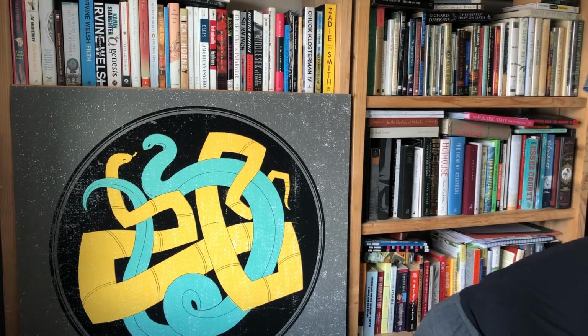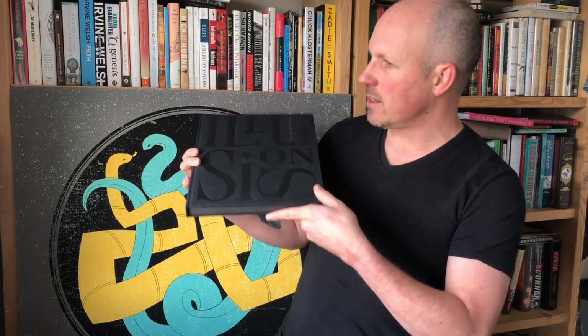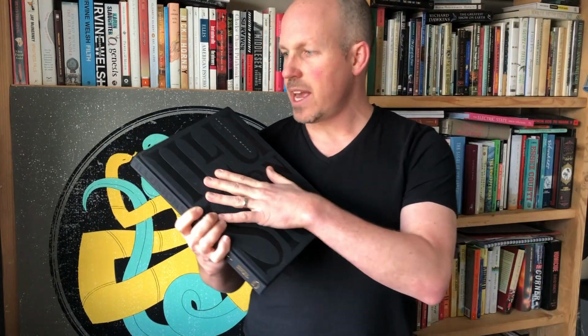And then the last sample is a book that our printer sent us called Illusions, The Art of Magic. The reason they sent us this one is because, I don't know if you can see it in the light from the window here, but this has the stamped deboss. And I think in the initial Kickstarter video I said that the front was going to have this beautiful emboss on it.